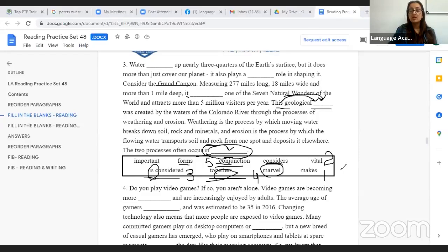No, we cannot say "it is considered as" because it is not considered as all the seven wonders. It is one of the seven wonders, so we don't need "as" in that case. It is considered one of the seven wonders. If you say "as," then you can only write what it is considered, and then we cannot use the words "seven wonders" there.